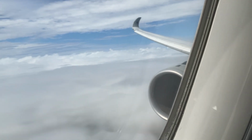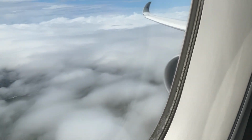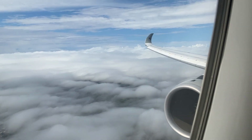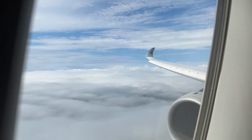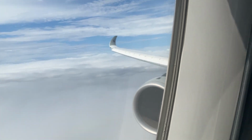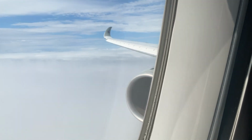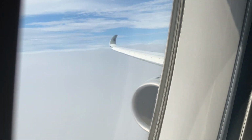After an amazing flight, we began our descent into New York City. After flying with Qatar Airways in their luxurious Qsuite business class, it's easy for me to say that this was one of the best flights of my life. I hope to fly with Qatar Airways in their Qsuites again.